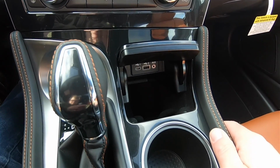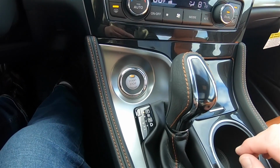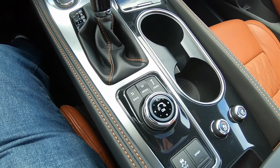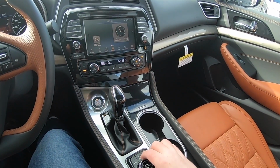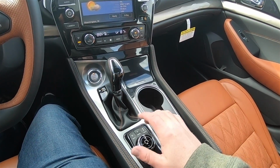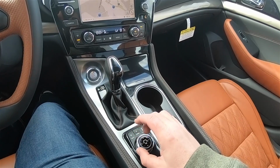Small little storage tray with USB ports as well as an auxiliary input jack. Console mounted start button. Leather wrap shift handle with manual shiftability. And you've also got your manual drive mode or driver controller that controls the center screen without having to use it as a touch screen. Overall, its operation is pretty intuitive.